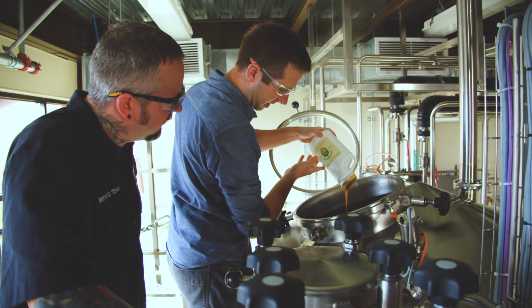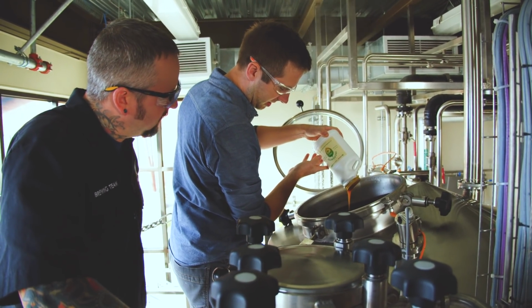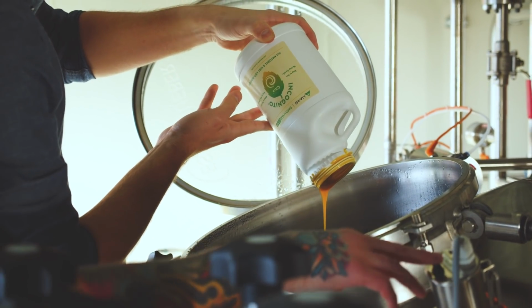So, we want to produce our beer very efficiently, very cost effectively. So using a product like Incognito really allows us to recapture a lot more of the beer out of it. Not only does it deliver a great beer, but it also delivers an economically viable product for us.